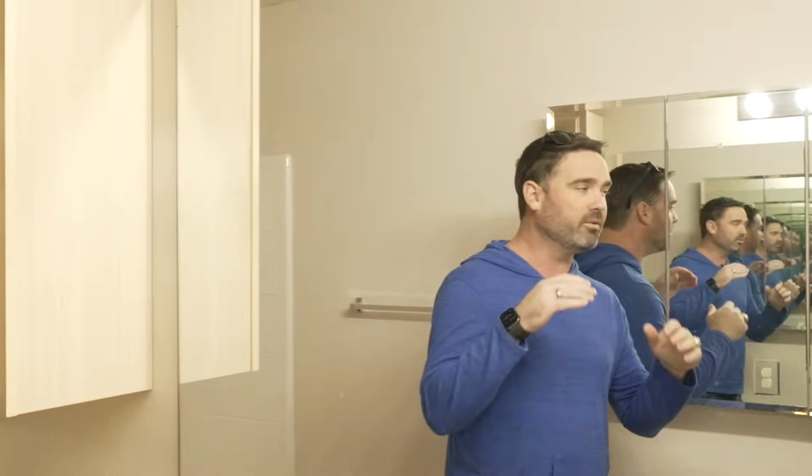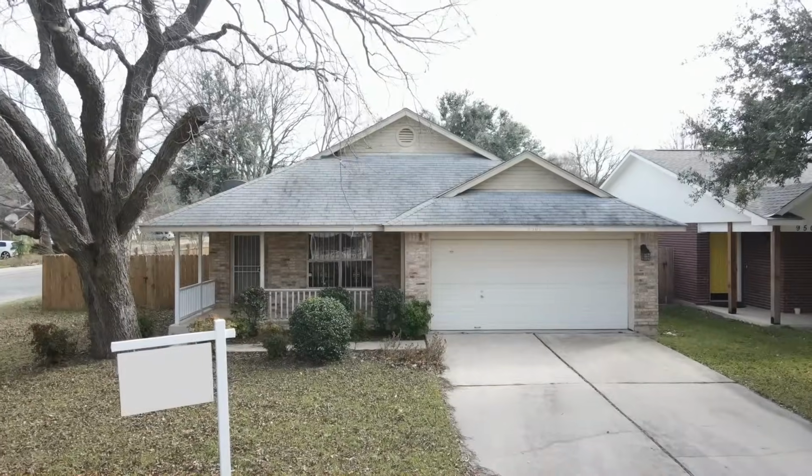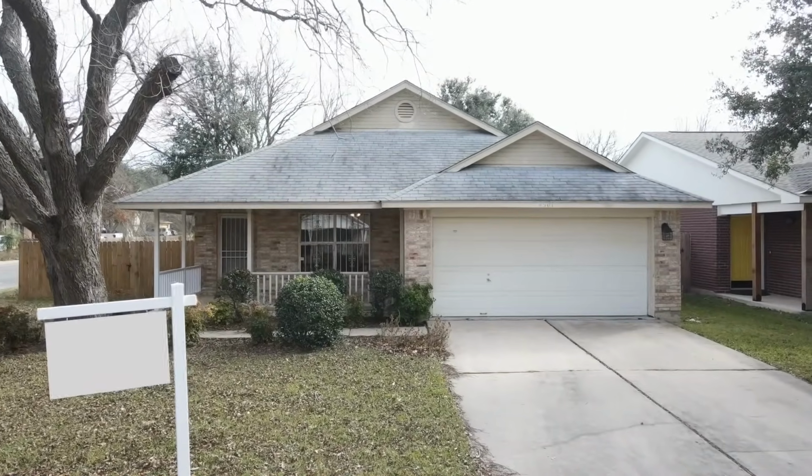Guys, one way to add a ton of square footage to your house is an infinite mirror loop. You've technically got infinite square footage in this bathroom, and that's a big selling feature. Oh no! Infinite mirror loop! Ah, Joey! Infinite mirror loop!